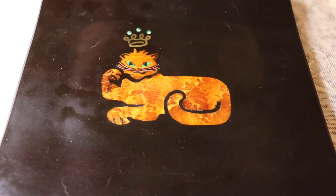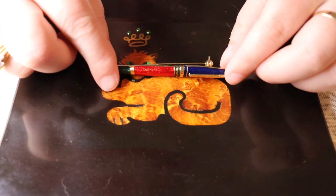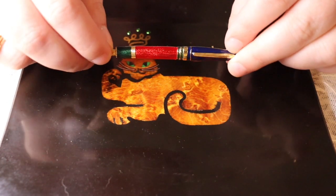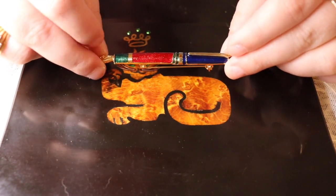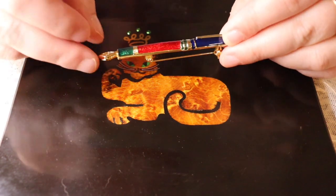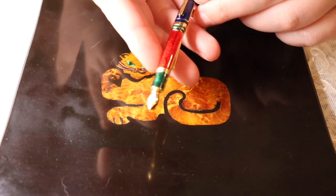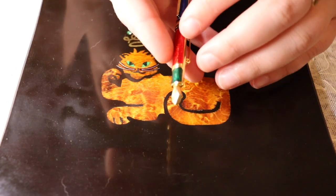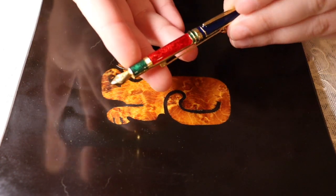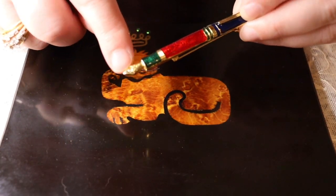Now the next brooch I got from Pamela over at Pamela Blanchard. I just mentioned her. She's got live sales on Saturday at 8 p.m. and this was a wonderful friend mail piece from her. This is a gorgeous enameled fountain pen brooch. I just think this is stunning. It's got blue, green, and red enamel, and the enamel is so well done. And then it's got a little rhinestone here on the quill.